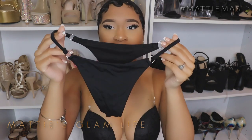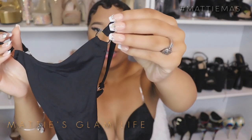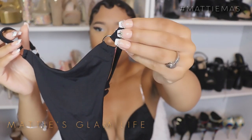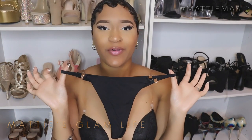Now, every girl needs to have a basic black bikini. So these are the bottoms to mine, and as you all can see, it has the little silver detailing there, which is really cute, okay? These also appear to be very long, but these fit quite normally, especially compared to the other ones. These are right at the waistline. So I absolutely love these as well.